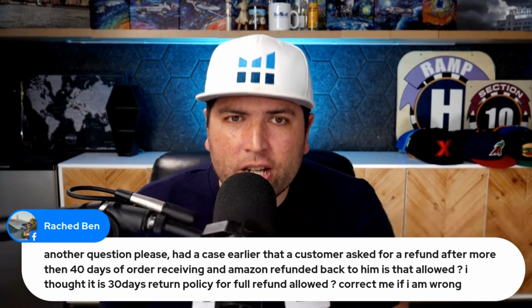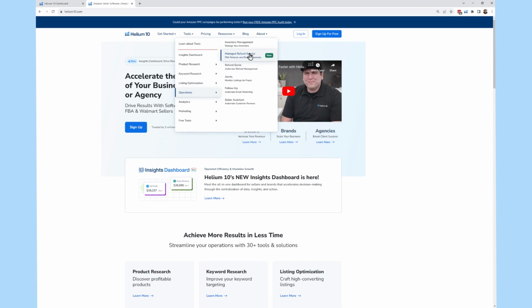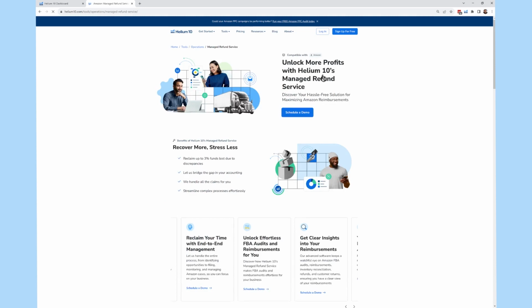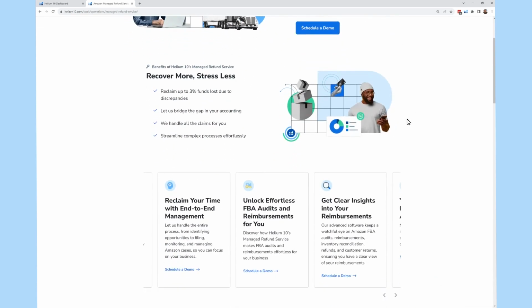and make a case. So if you guys are interested in that service, let me show you how to find it on our website. You just go to the Helium 10 dashboard, go to tools, go to operations, and then hit managed refund service. That's different than Refund Genie, where you have to file everything. Go to managed refund service and get a free demo of it. With this tool, you're going to be able to handle stuff that has to do with Amazon logistics and all kinds of different scenarios where Amazon might owe you money, including what you were talking about, where Amazon might have refunded a customer when they weren't supposed to. We'll be able to go ahead and show that for you. All right.